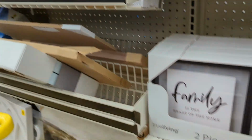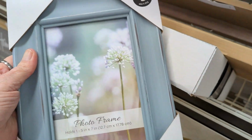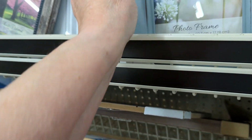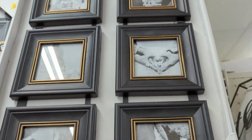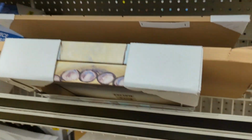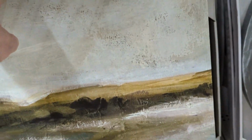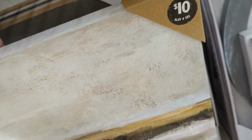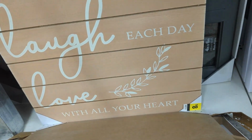I still have not found that frame for Steven. I have not gone to Walmart yet, though. That's a pretty frame. Man, that's a pretty... You know, I like the picture in the frame. That's $5. That's nice. That's for a 5x7. That's real nice. And it stands up. I love that, too. They're all connected. $20. $10 pictures. Life is a journey, best travel with friends and family. Yes, it is. And that one is free, apparently.